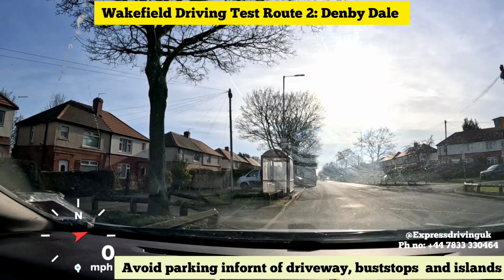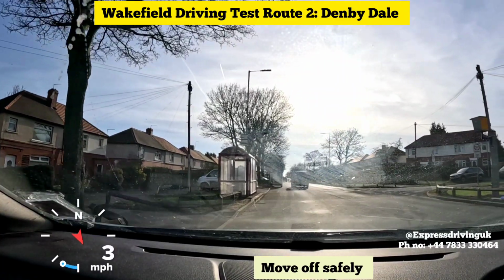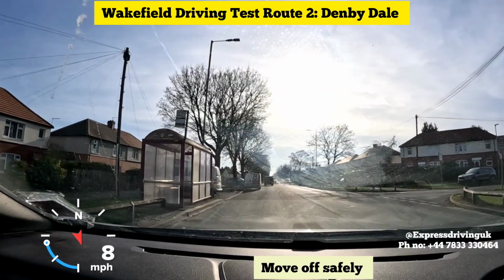So, I'll just check your position. Well done. And the examiner will simply ask you to move away when it's safe to do so. Yeah, well done, good shoulder check. Yeah, well moved off safely there, well done. Okay.